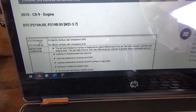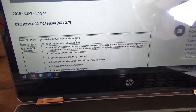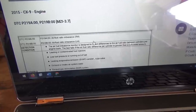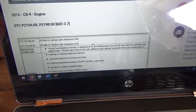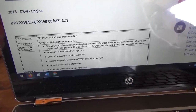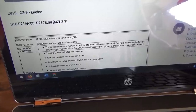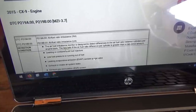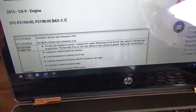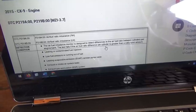If it was P219A, it would be air fuel ratio imbalance right hand, or bank 1. P219B is left hand bank air fuel ratio imbalance. That's the front bank. So the air fuel imbalance monitor is designed to detect differences in the air fuel ratio between cylinders per engine bank. The test fails if the air fuel ratio difference per cylinder is greater than a calculated amount. How can it do that? How can it detect it per cylinder?